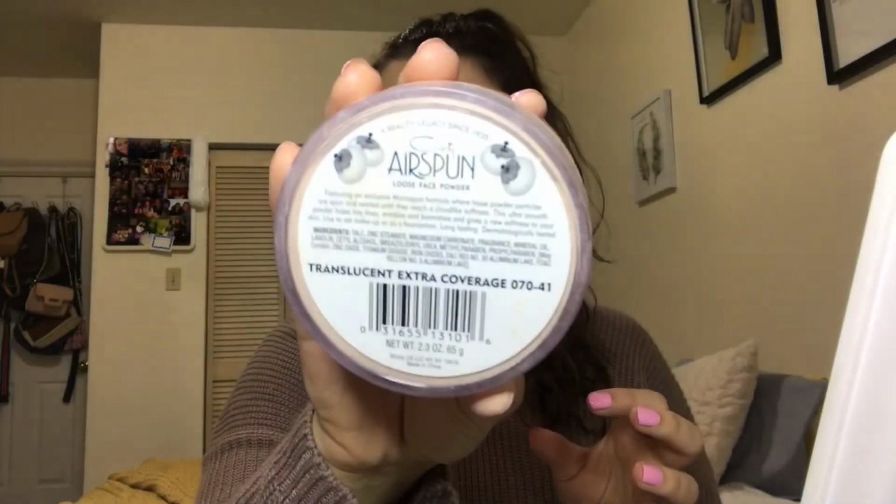It's the translucent extra coverage one, and just like this, it has a little sifter. It's a really, really strong scent. I think this has a little bit of flashback, but I'm not going anywhere tonight, so I'm just doing this, and I'm going to literally take this right off when I'm done. I've been thinking about this video for a while, and I just thought that I would get on here and film it for you guys.